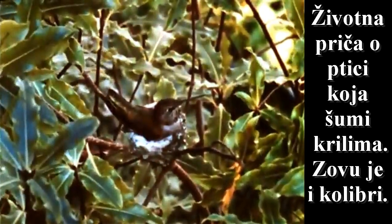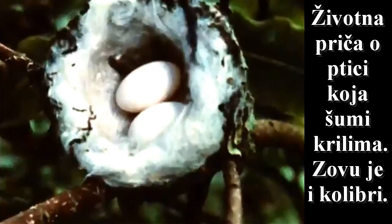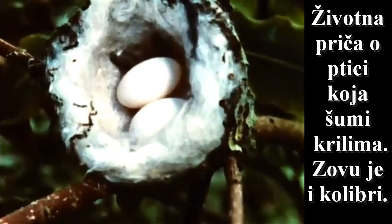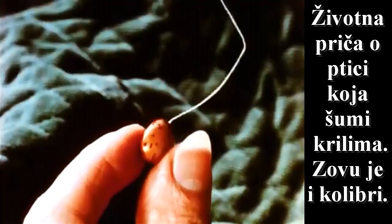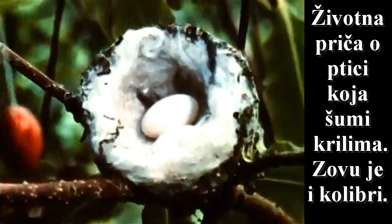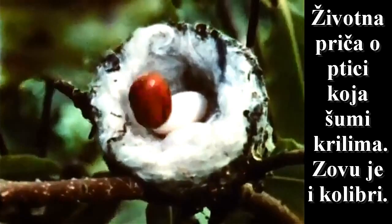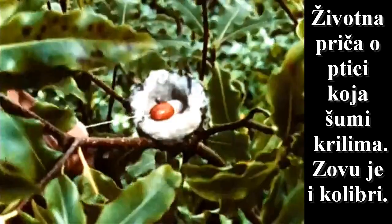In the morning of the third day, she lays a second egg. Normally, two eggs are all she will lay in a single nesting. The incredibly small scale of a hummingbird's world is revealed by this small bean. Inside each egg is a chick embryo.